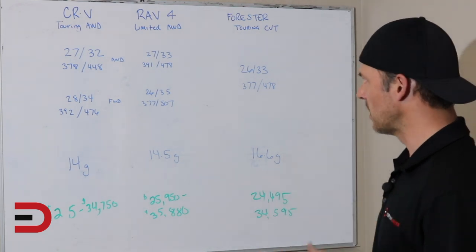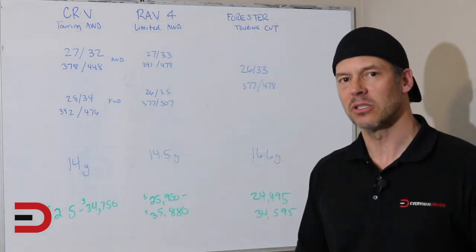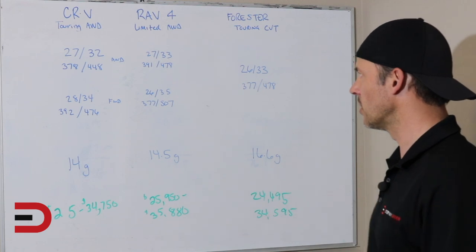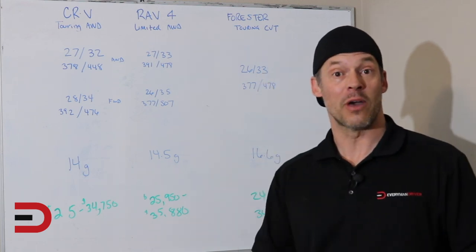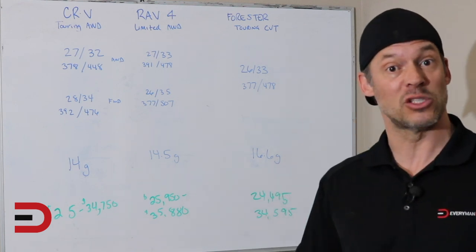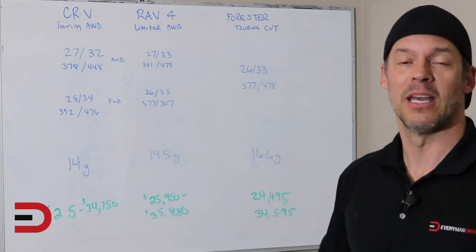So that's my what's-the-difference breakdown, strictly on numbers. Of course, there are some of the pros and cons and what's new this year between the 2020 CR-V, RAV4, and Forester. Hope you found that helpful. Any other suggestions or stats you want me to add next time, let me know. I'll talk to you soon.